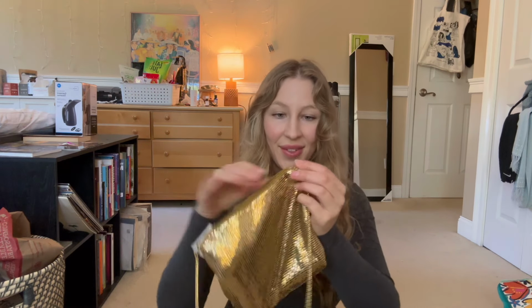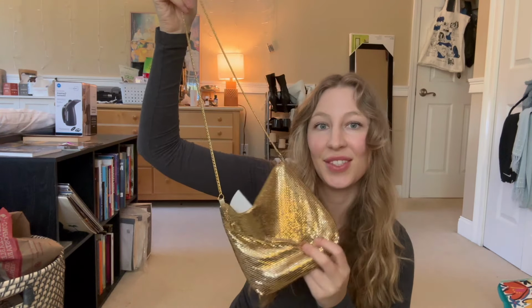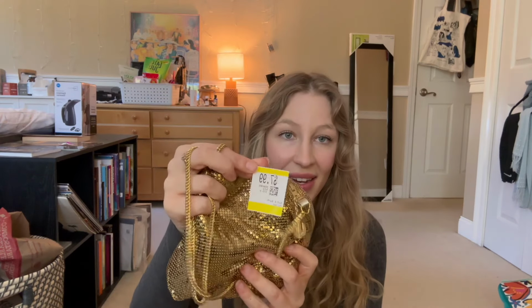So cute. Last but not least, so incredibly excited that I found this. It is this gorgeous Whiting and Davis Co. chainmail link bag, and they're known for their chain link purses and tops. This was $7.99, and the ones that I looked up online went anywhere from $30 to over $120. So this is a great find.